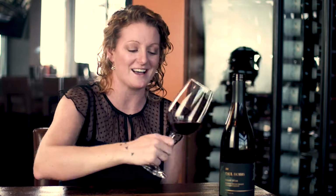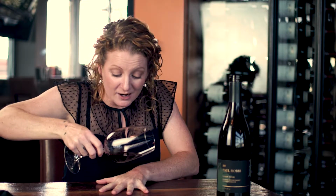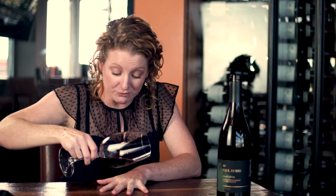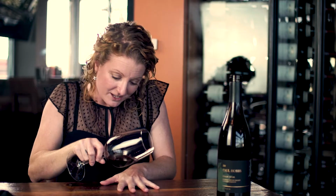So let's take a look in the glass. And you will notice that it is, I would say, medium concentration. You can see through it, but it's a beautiful bright ruby red. There's some hints of electric purple around the edge. Those legs are medium plus to form and medium plus to fall. And we will confirm that that means a medium plus level of alcohol when we get there.